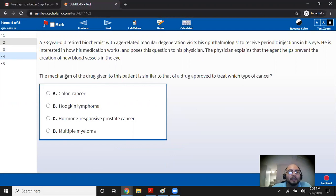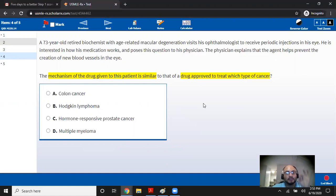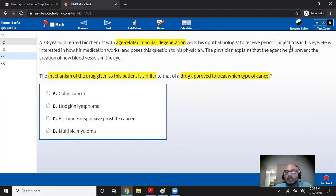All right, what do we have here? What is the mechanism of the drug given to this patient that is similar to that of the drug approved to treat which type of cancer? Got it. So we have a 70-year-old retired biochemist. He has age-related macular degeneration, the common finding in older people.